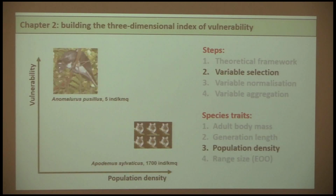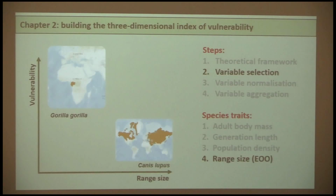The third variable is the population density. The higher the population density, the lower the risk of extinction, basically because in the same area there are more individuals. And the fourth trait is the range size. This is quite intuitive. The larger the range size, the lower the probability of going extinct, because there are more individuals and more possibilities to avoid the anthropogenic pressures.